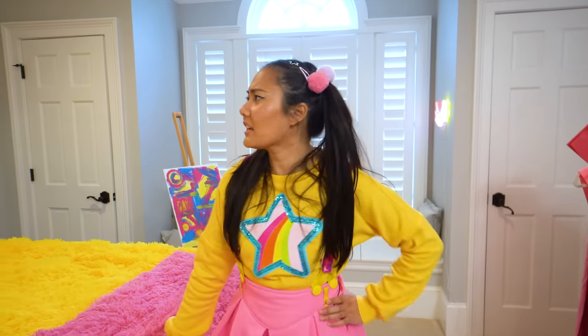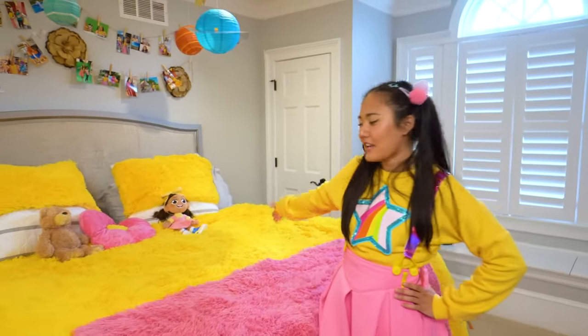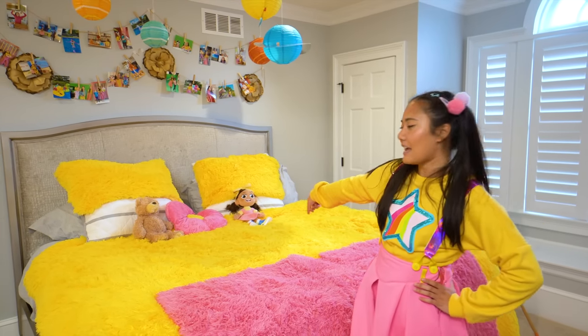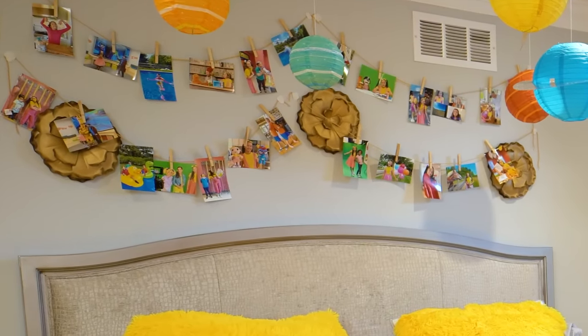Start off, I figured that we should check out my room first. There's gotta be some clues around here somewhere. Let me give you a tour. So this is my bed. It's my favorite colors, of course, pink and yellow. And I have my Ellie Sparkles doll there, and my teddy bear, my solar system hanging up from the ceiling, and all my memories along the wall.